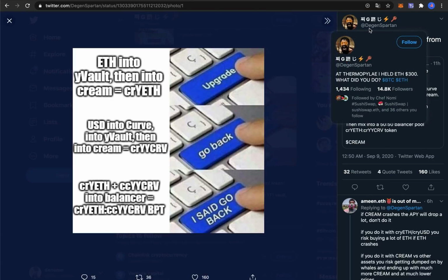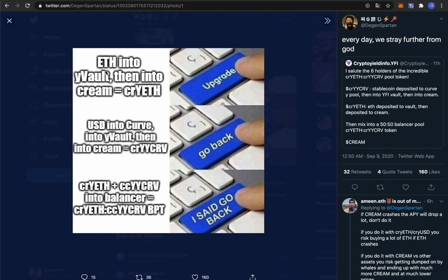Also, there's a funny meme going on with Degen Spartan. He posted this: you put Ethereum into Y Vault, then into Cream, so you get CRYETH. That's an upgrade. But then you go one step further. You put USD into Curve, into Y Vault, then into Cream, and you get CRYYCRV. That's already a worse thing. And then you put both of those into the Balancer pool, and you get these Balancer pool tokens. And this is like already levered up tokens. So yeah, it can get quite interesting.